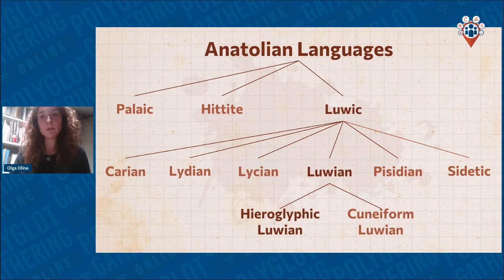They are very, very similar. However, they were used in different times. So cuneiform Luwian was written prior to the first hieroglyphic Luwian inscriptions. So the script is very different. Also, the content of the inscriptions is quite different. And the language, though similar, has notable differences. And today I will be exclusively talking about hieroglyphic Luwian.